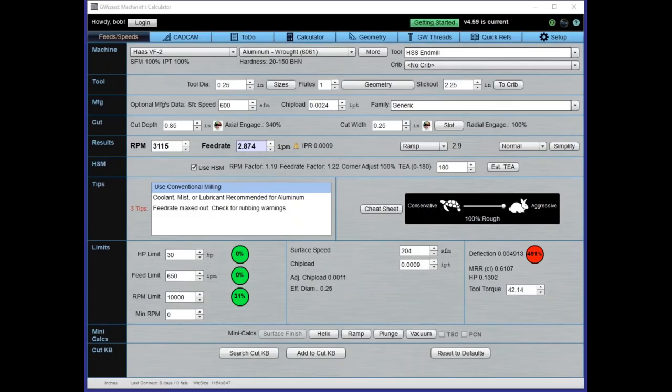Okay, question. Can you input GWizard settings into Fusion feeds and speeds, or does this have to be entered directly on the Fusion setups page? You should be able to enter what it calculates directly into the feeds and speeds. Here's a little tip. If you click RPM right here where it says RPM, it'll copy the RPM onto the clipboard. And if you click feed rate, it'll copy the feed rate. So that might make it a little quicker and faster.